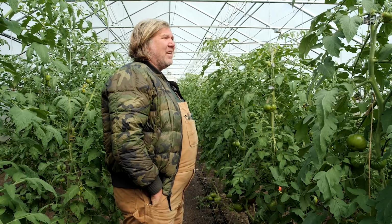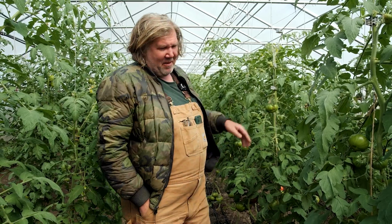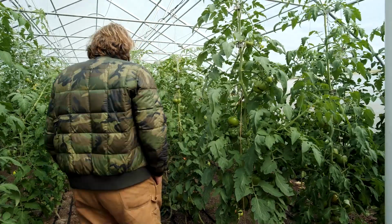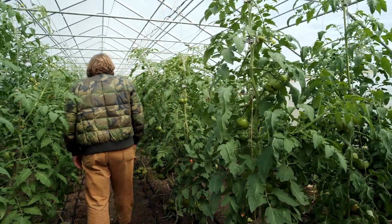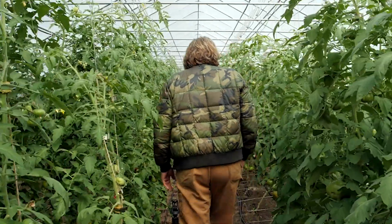It's early May, and they're already 7, 8 feet high. The production is pretty good. It's not bad. It's a lot of tomatoes. We're kind of behind on harvesting.